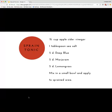Okay, let's say you have a sprain. Let's say you sprain your ankle. What oils and what mixture could you use for a sprain? So apple cider vinegar is great. I would use about a half a cup of apple cider vinegar, about a tablespoon of sea salt, or you could totally use Epsom salt. We know that that's really great for sprains.